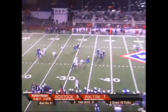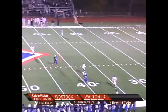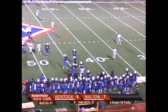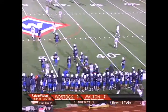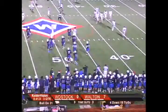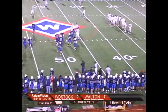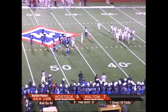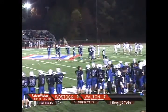Mackay Poole gets the punt off. It is a short one, and it is angled towards the sideline. It's going to die right there at about the 45-yard line. It'll be down by the Raiders. And both teams, Bob, all night long, it seems like, have had outstanding field position and really not able to do very much. Walton with the advantage in total yards, but just that 7-0 lead right now.